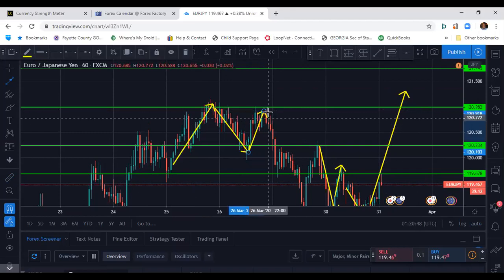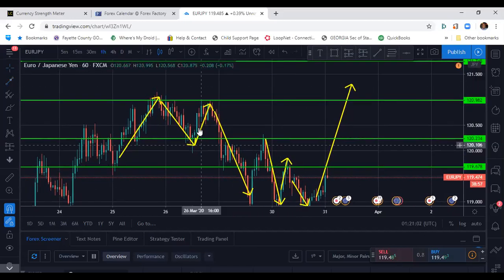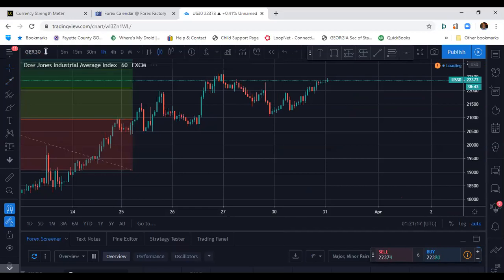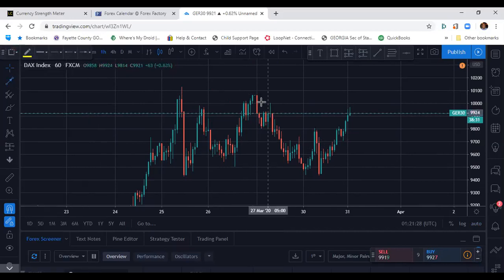Would German 30 be a W on a 4 hour? You talking about right now? Yeah, M and W patterns appear on everything. Let me see, US 30. German, GR 30? On the 4 hour? Yeah, you can use that.